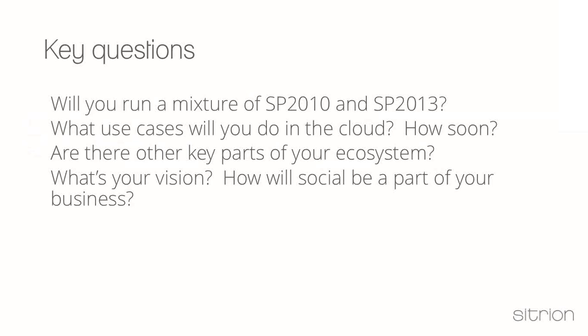And if you're going to use cloud, nothing wrong with that. Cloud is great. We support it. We have some clients in the cloud of ours as well. But what use cases do you want to support and how soon are you going to get there?